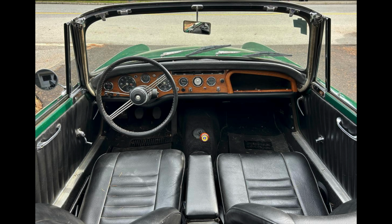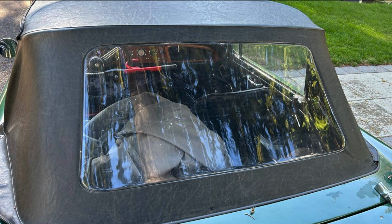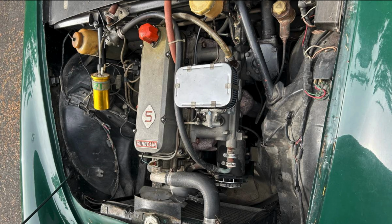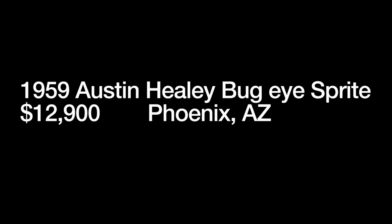Another good looking interior. I don't know, maybe these Sunbeam interiors just hold up better than other cars, or maybe these two cars just haven't been driven as much? Here's a picture of the convertible top, and like the window, it looks practically like a new top. I don't know whether that's true or not, but it's a nice looking top for sure. Here's an image of the engine bay. Another cool summertime roadster.